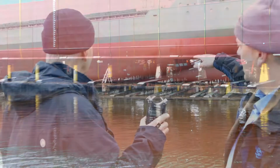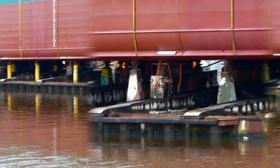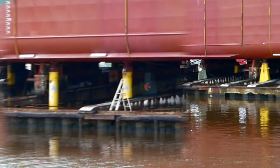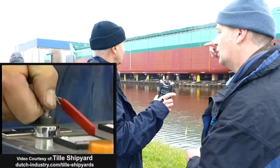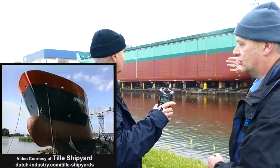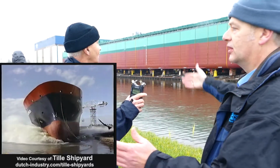Right. And you see these wedges below the vessel with the orange ropes. What they're going to do is take away the yellow poles. So the vessel will then lean on the wedges. And with the last blow on a button, they will cut loose the two chains that are around the vessel. And then the vessel will slowly slide into the water and create a humongous wave here.